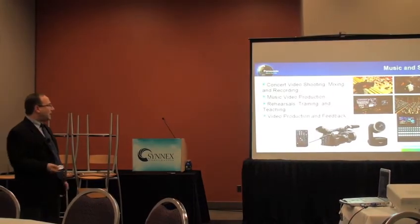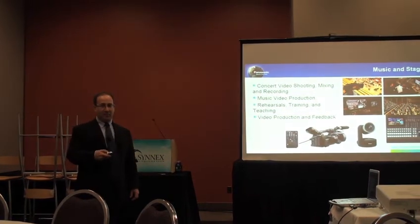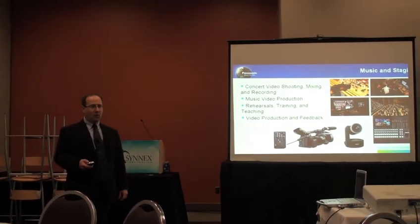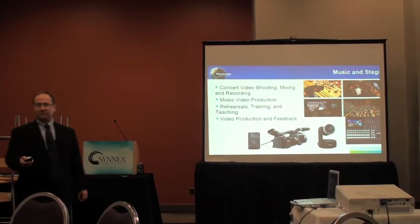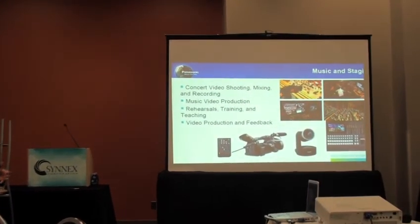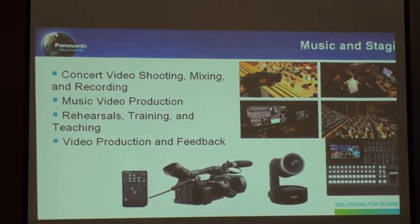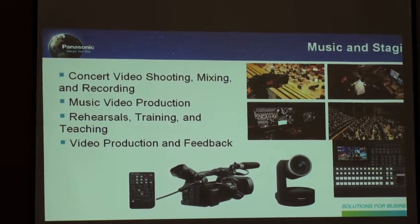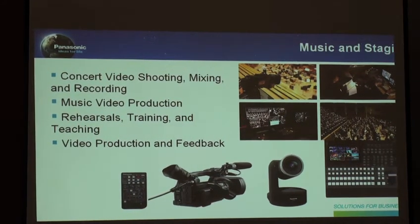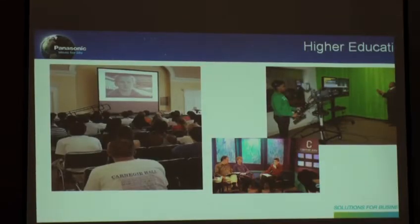On the pro video side, there are a lot of areas where we play in broadcast video. One of the areas would be music and staging, for events and activities. Kind of like the event we've been at this week, right? There were cameras in the back of the room making sure that an image of the folks on the stage was broadcast up onto the big screen so everybody could see. We certainly have products for that.